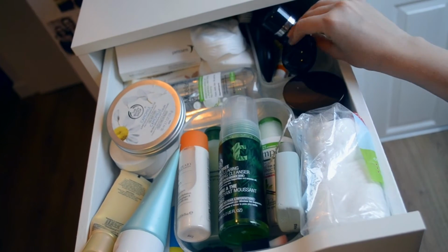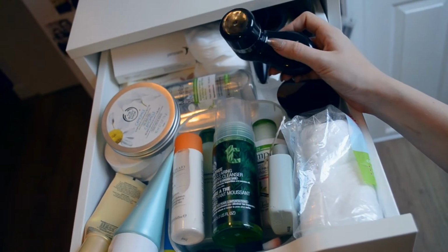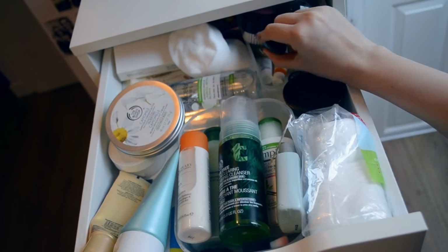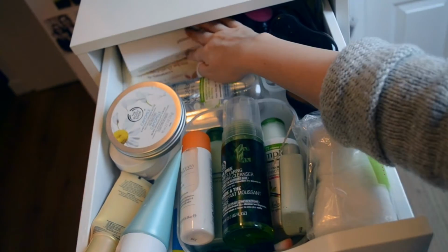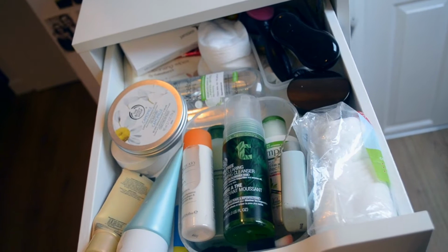And then in the back I've got a few tools. So I've got this Sephora makeup applier, which doesn't work. And I've got the Sephora version of a Clarisonic as well. A few more cotton wool pads, and some pills at the back there. For example, I've got paracetamol and ibuprofen.